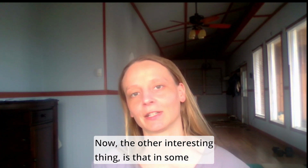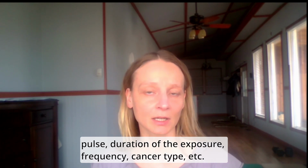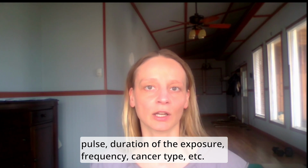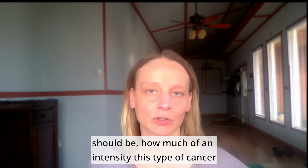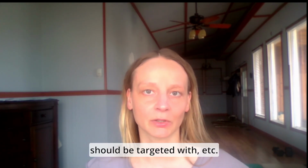Now, the other interesting thing is that in some studies, PEMF has shown no effect on cancer. First of all, there is no consensus on the strength of a pulse, the duration of the exposure, and the cancer type. There's no consensus on how long the duration should be, or how much intensity this type of cancer should be targeted with.